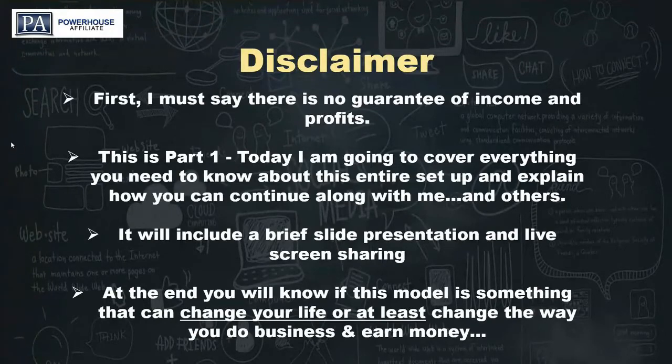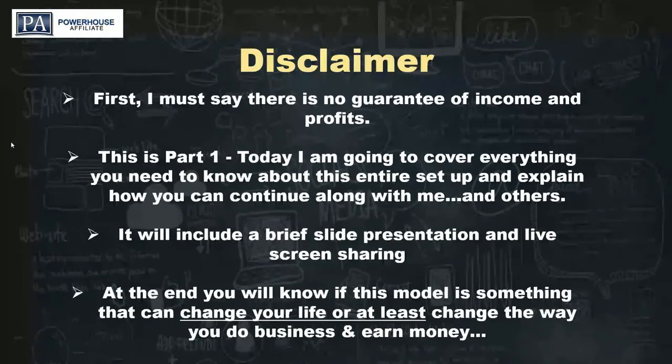This is part one today. You're going to see an overview. I'm going to cover everything you need to know about this setup and explain how you can continue with me and others inside the mastermind and how you can ask questions again tomorrow or the next day and continue on. Today is going to include a brief slide presentation and live screen sharing. And in the future parts, we're going to be doing basically an over the shoulder video, live screen sharing, setting up the actual campaign, looking at the data. So at the end, you're going to know today if this model is something that can change your life or at least change the way you do business and earn money online.